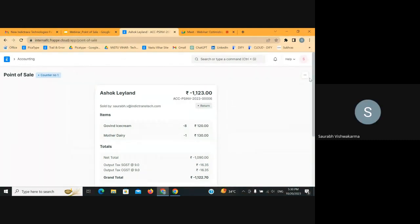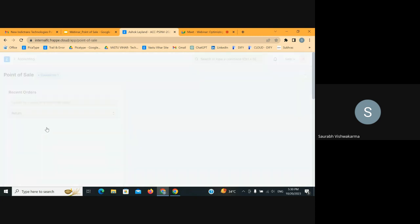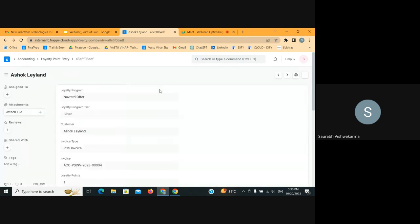Okay. So I'll again go to this toggle recent order. Your system will show you the orders which are paid, how many were the bills which are consolidated, and how much return has been done. So this is just a view. Now let me show you a feature where you can enqueue a customer.